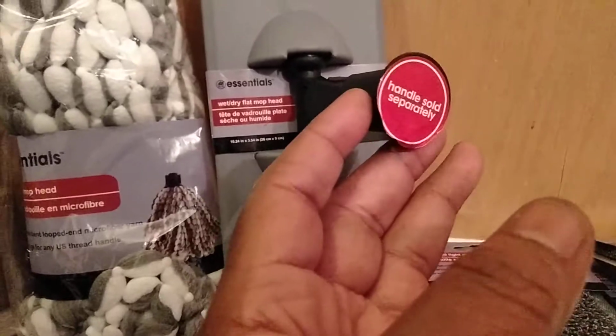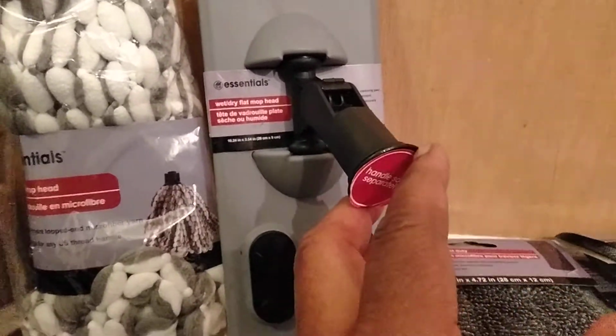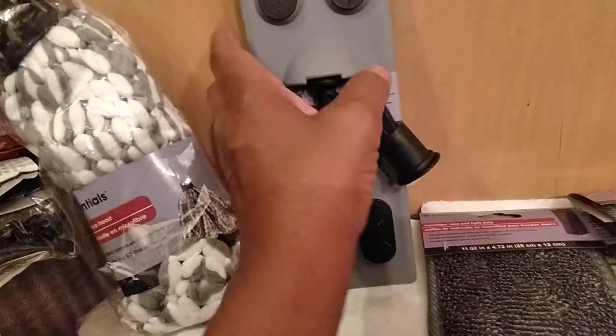So when you remove this red tag, the handle is sold separately. You screw it into this base right here. And then you would simply attach the various pads to this area, which has Velcro strips. Alrighty, so that's how that works.